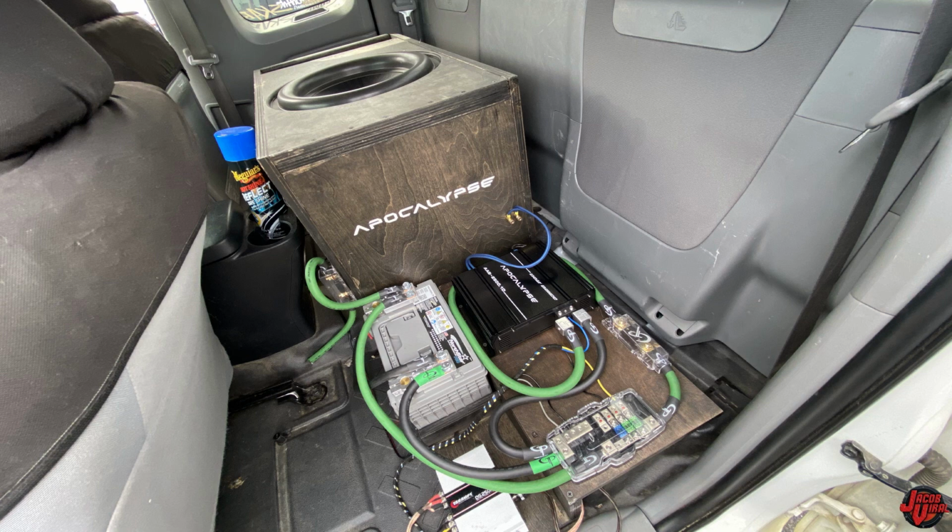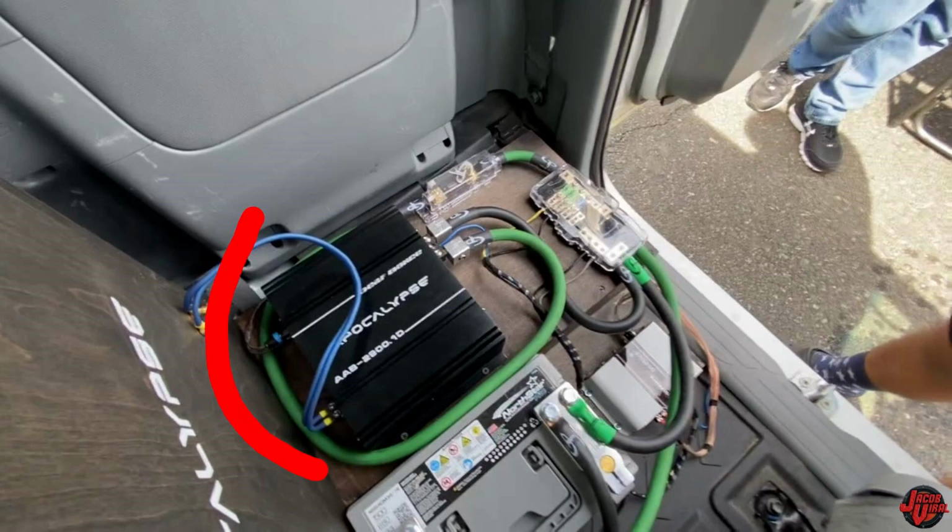It's a solid single sub build in the back of his truck. I didn't get full specs on the enclosure and all of that. He did say he just got it built 2 days ago. Sub is pretty much brand new as well. So if you haven't already, give him a like. Definitely did a good job showcasing it.